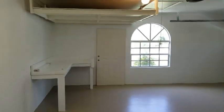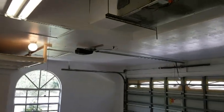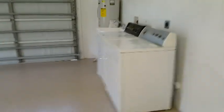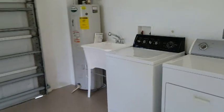Coming into the garage, that is a new epoxy floor finish on the garage. Got a small workbench and some overhead storage. It's a brand new garage door opener that we just had installed, Hurricane Strength garage door. There is a washer and dryer over here. And we did put a brand new wash tub in, so that's nice.